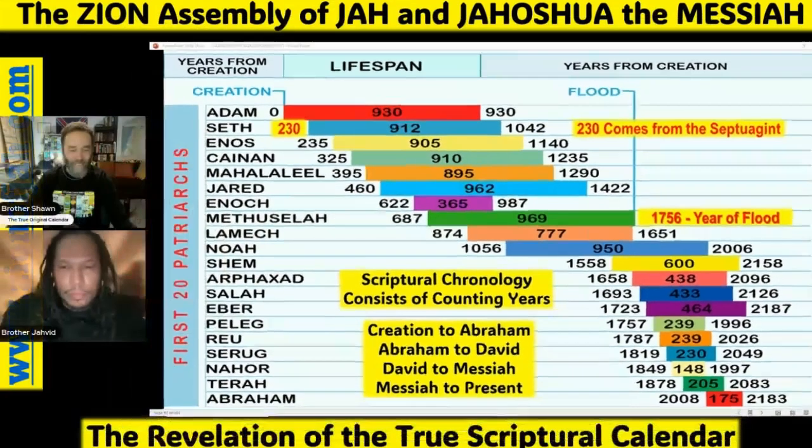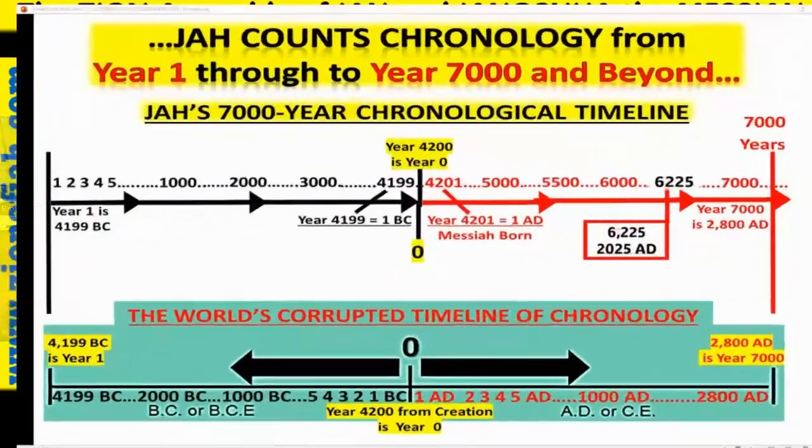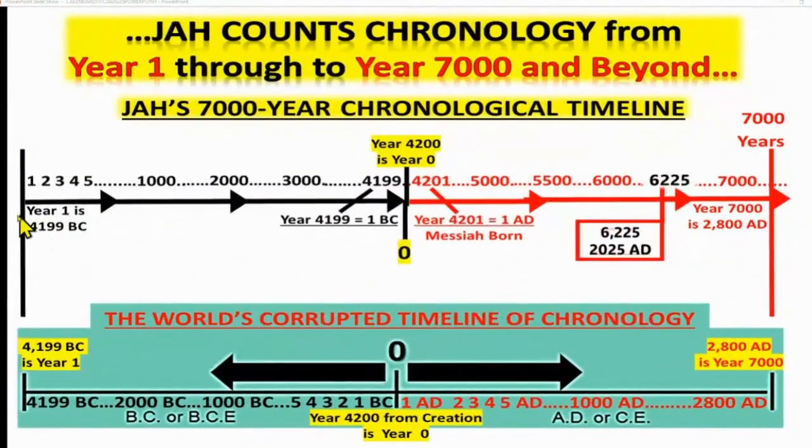All of this understanding helps us when it comes to chronology, knowing where we are, how to count years. And we know that year 1 is equivalent to 4199 BC. And after year 1 is year 2. And this is how we count time.